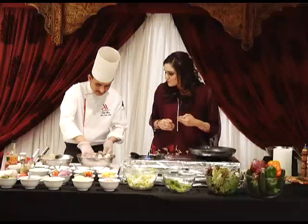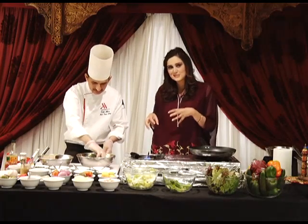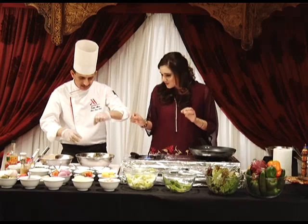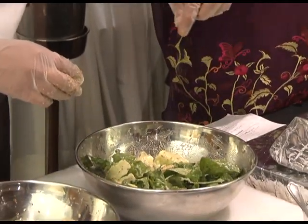So I've noticed many chefs like to use their hands when they mix things because it's easier than using a spoon. A little bit of salt is added there. Add the salt, a little bit more, and crushed black pepper.